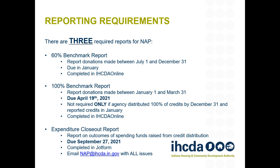The third report, which is due for everyone, whether or not you do the 100% benchmark report, whether or not you distributed all of your credits last year, whether or not you missed one or both of these benchmarks, if you distributed any credits at all, if you raised any funds from the NAP tax credits, you need to complete this third separate report, which is the expenditure closeout report. It is due September 27th of this year, and it's completed in a different system. It's completed in JotForm.